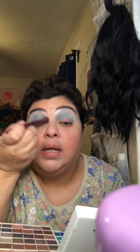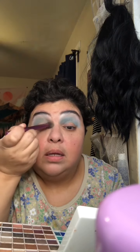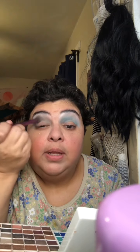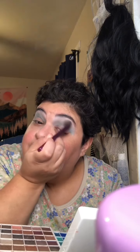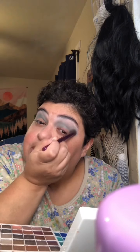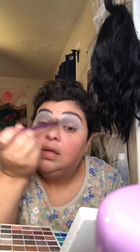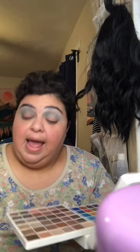Then I'm gonna get this little stouty brush. Let me see if there's a number to it. There's not. I just call it a little stouty brush because it's a blending brush. And I'm just gonna blend that in. Right there. Happy little trees. Happy little trees. Blend that out. Okay. There we go. Trust the process.